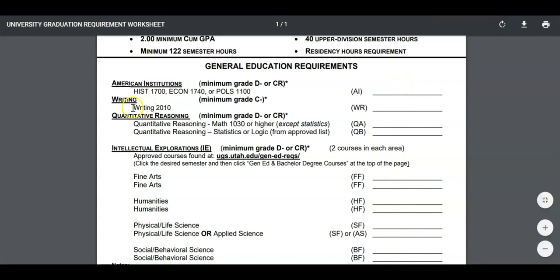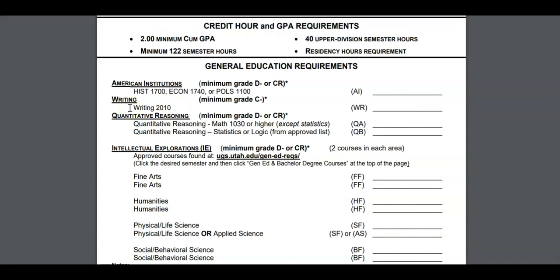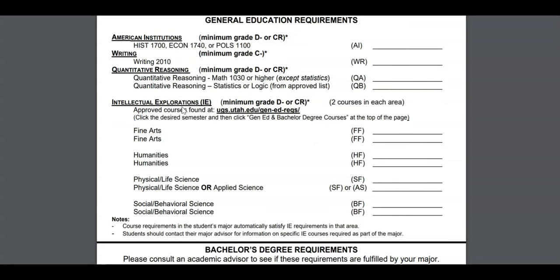Now with your writing course, Writing 2010, there's only 1 option that's required and you have to take this one. And again, 1 line here. Now if you test into the prerequisite, Writing 1010, that's completely fine. You'll just have to take that before taking Writing 2010. Now with your quantitative reasoning, this is considered to be something like your math and your statistics.